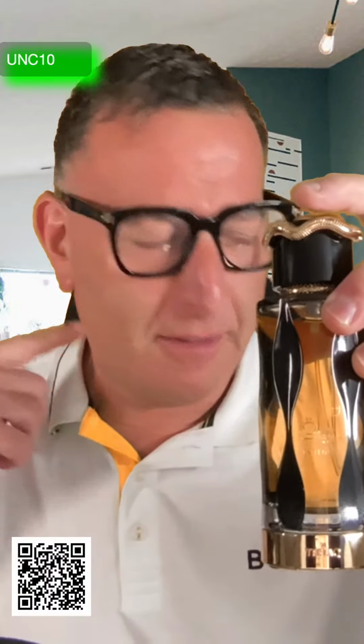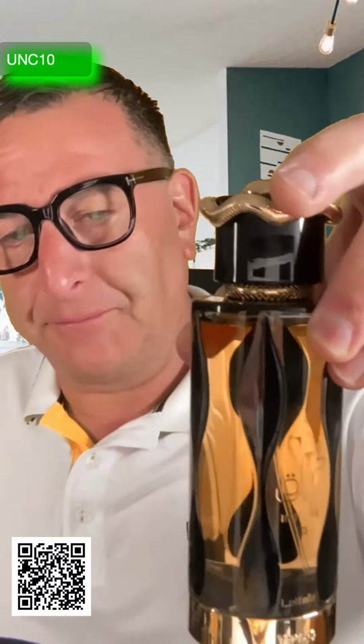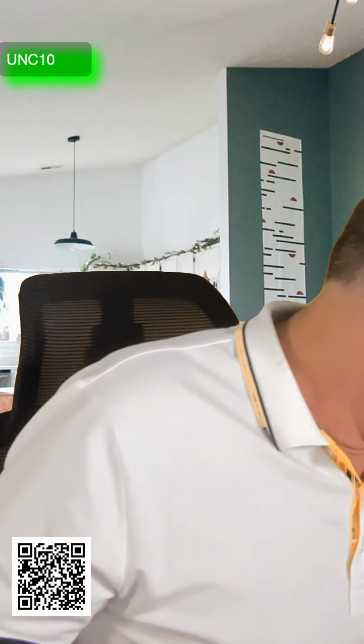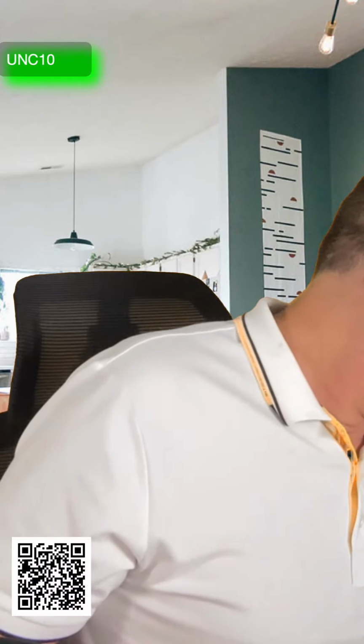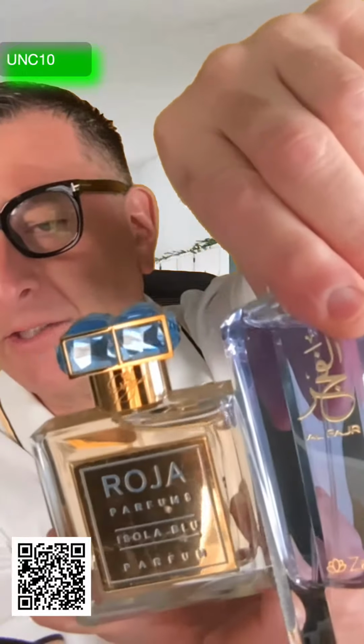Earlier, I sprayed Latafa the Kingdom here and RMF there. It's just killing me. Boozy plum Latafa Teriyaki Intense. Roja Isola Blue, number one fragrance to smell like it. Right here. It's called FAJR.